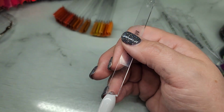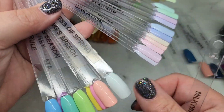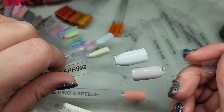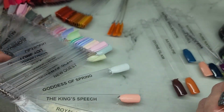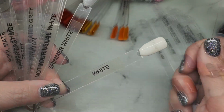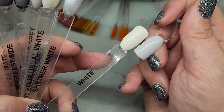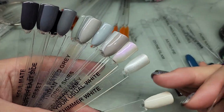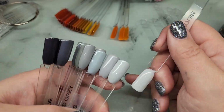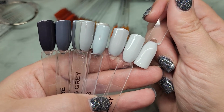So I'm definitely going to get my grays out. Let me check. What is this one? Goddess of Spring. Oh no, it's way more gray looking than that. Let's see the grays. Okay, so Perfect White definitely needs to be reswatched. It's yellowed over time. I've had this swatched forever. And then we have Cashmere Gray, one of the lightest grays, and it's just a bit lighter than that.